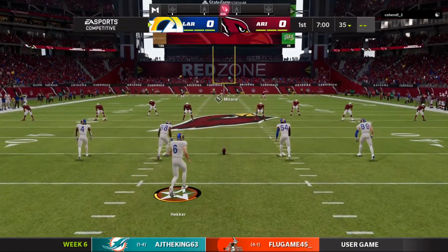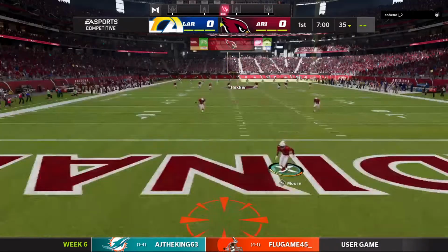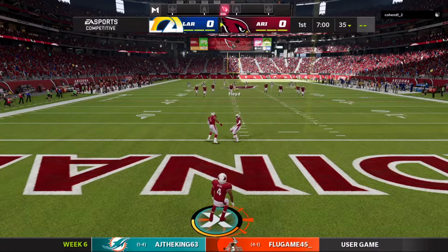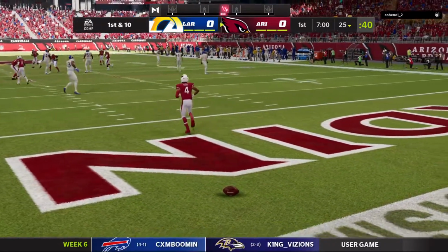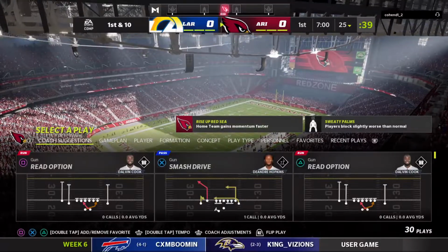Set to go now in Week 6 of the NFL season, and we are underway on EA Sports. And the opening kickoff will not be returned, as that will be a touchback.